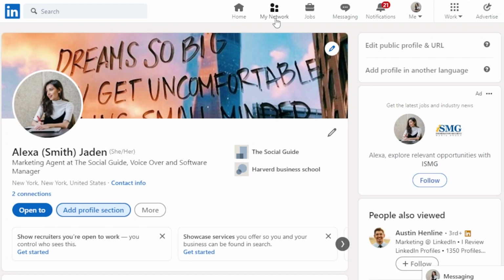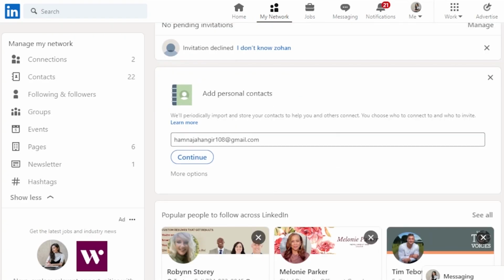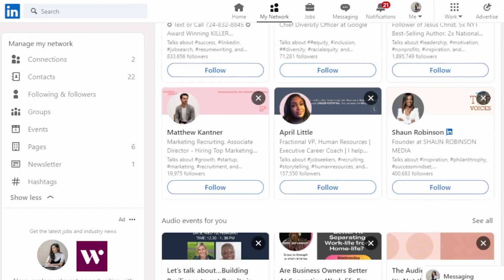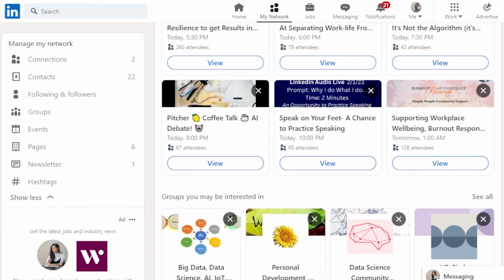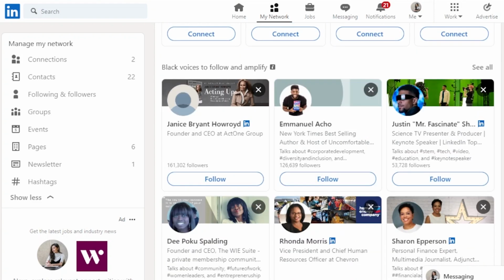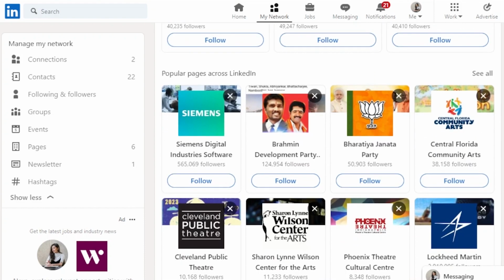Then the next important thing is creating a network on LinkedIn. So what you're going to do is go to My Network and add different people in your field. This is how you get a job. You need to find people that are working here on LinkedIn and they post their jobs here. So people here will post the job and you will contact them. We can also contact them personally if we have them in our network. So adding connections is really important.